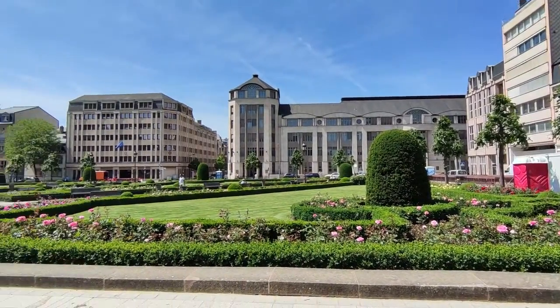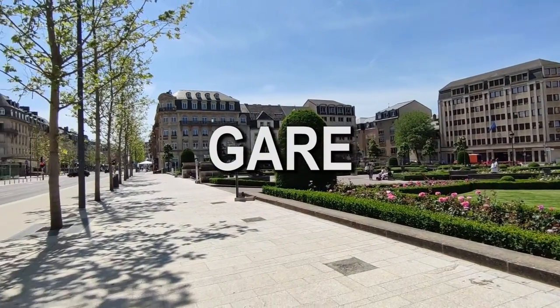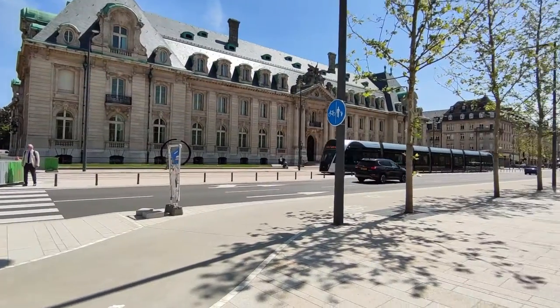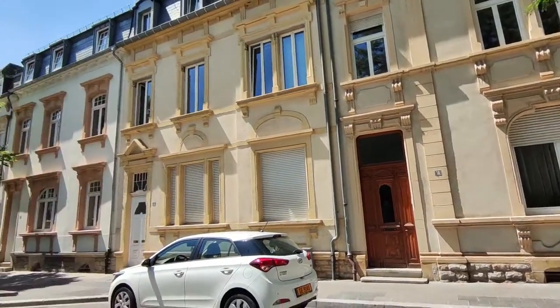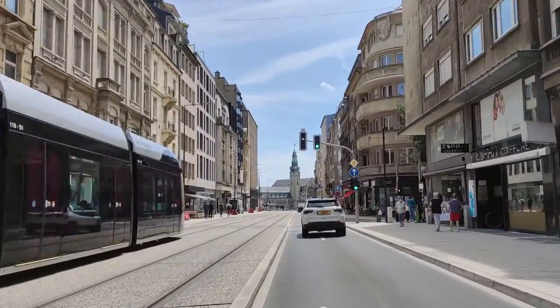This is called Quartier Gare, which basically means station. So here we find some landmark architecture, and of course there's a tram which goes from Central Station to pretty much every other area of the city. We also find some good residential properties, single family homes and apartments. There's absolutely no shortage of them either.